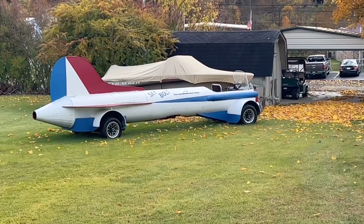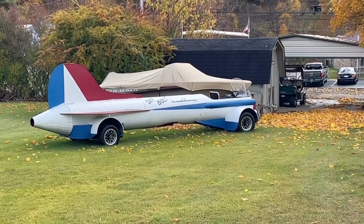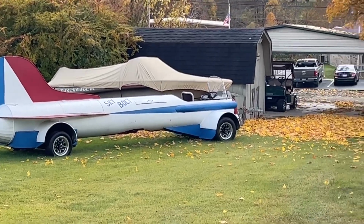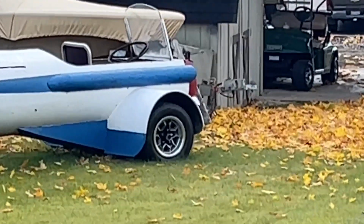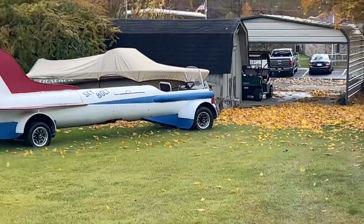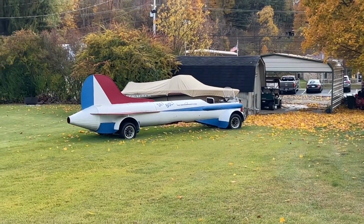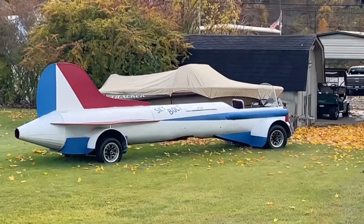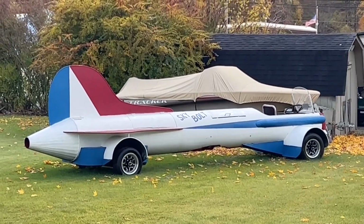Take a look at this fancy car we found down in Ellenboro. It's called the Skybolt. Looks like a torpedo and it has a little propeller on the front. I bet she makes turns like a semi though. That thing is long. That's pretty cool. I thought I'd show everybody.